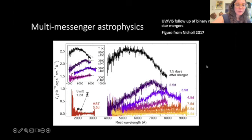And then this is sort of my, this is a very niche thing, but one of the coolest things that has happened in the last decade is the discovery that we can measure gravitational waves from things like black holes merging or neutron stars merging. And in 2017 was the first neutron star merger.